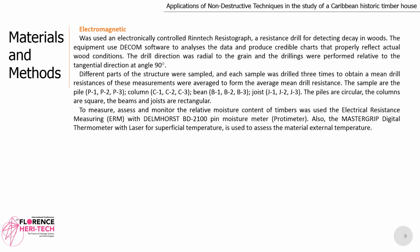The samples are the piles P1, P2, and P3, columns C1, C2, and C3, beams B1, B2, and B3, and joists J1, J2, and J3. The piles are circular, the columns are square, and the beams and joists are rectangular.